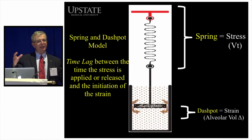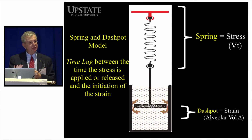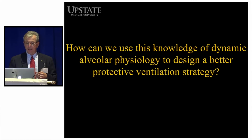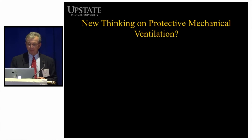We have to remember this spring and dashpot, this viscoelasticity. This is how alveoli really work, or at least to the best of our knowledge. We surely don't think that we've solved all of the problems, but it's surely not an elastic balloon. It's much closer to this kind of physiology. So how do we use this knowledge? Okay, they're not elastic, they're viscoelastic. Well, big deal, what am I going to do about that?